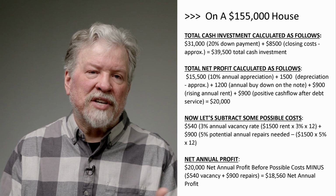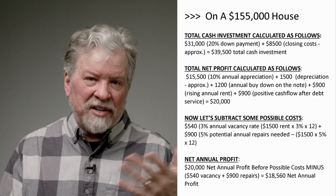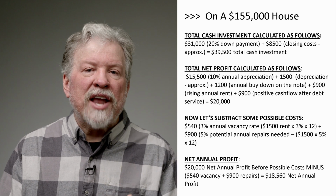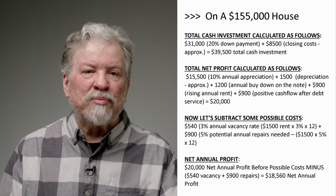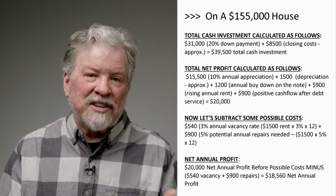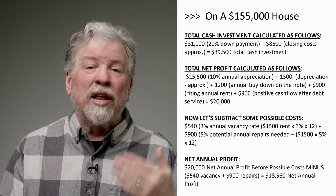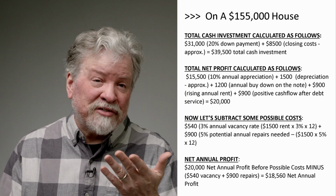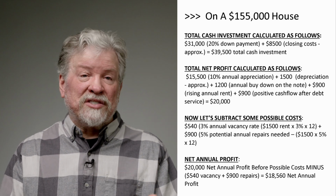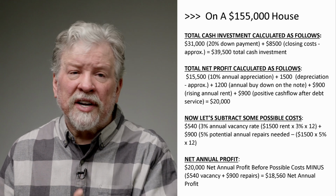$15,500, that's 10% annual appreciation, plus $1,500 depreciation, your IRS depreciation, that's approximate, plus another $1,200 annual buy down on the note, that's the principal that's being paid down every month on your note, plus $900 as your rents go up every year, plus $900 positive cash flow after you pay your debt service. So that equals $20,000. Okay, let's subtract some possible costs from this income.